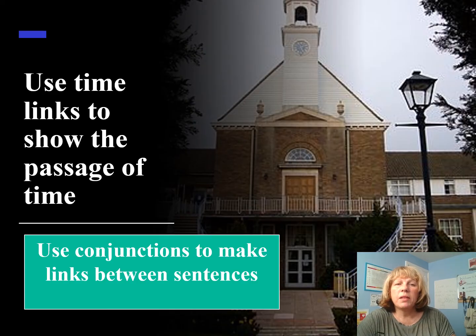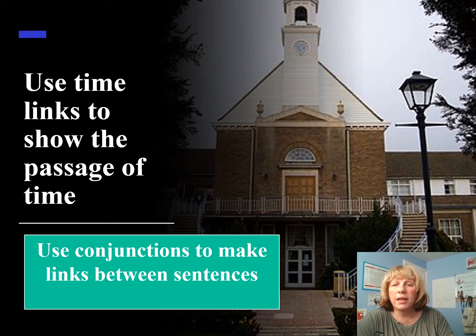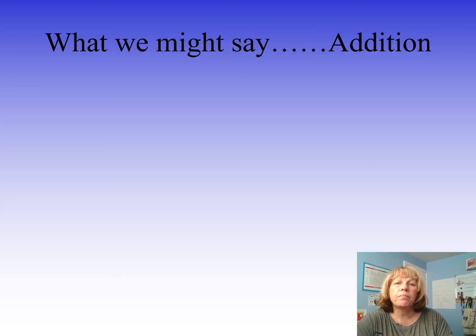So we need to be thinking about using time links to show the passage of time, and use conjunctions to make links between sentences. And oh, look there's a picture of the chapel where I was married. So when I'm looking at those two things that I could use if I was writing about my marriage in 1982, I would use time links because of the length of time that happened.